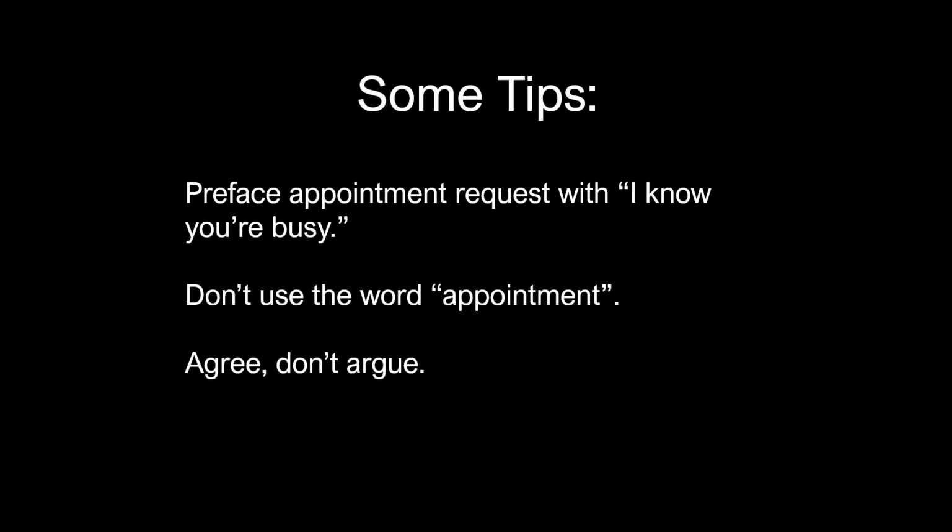And then agree, don't argue. If they hit you with objections like, "I don't have time," or "We're already happy with what we've got," make sure that your response is phrased in a way in which you agree with them, which you acknowledge what they're saying. So, "Now we're really busy. We don't really have time." "Oh, I totally understand. Yeah, of course you're really busy. Could we do this next week? How about the end of next week? Can I get 10 minutes with you then?"